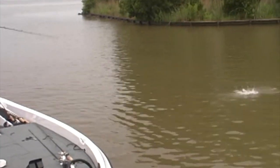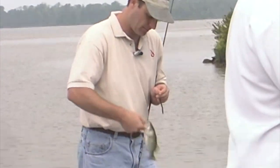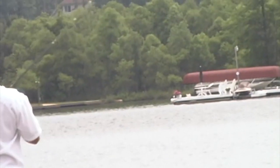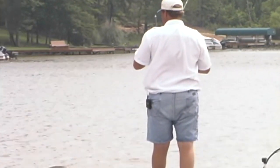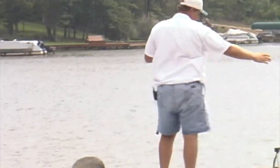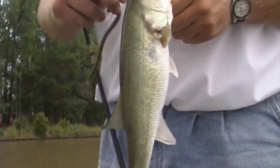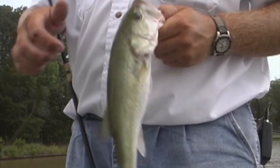Little one. Client fish. Hey, they all feel good. That's right, when they're rat-a-tatting your worm. Yep. Feels like a decent fish. Oh, you got me, that's why it felt good. Yes. A little Oconee special. Pretty little fish, healthy.